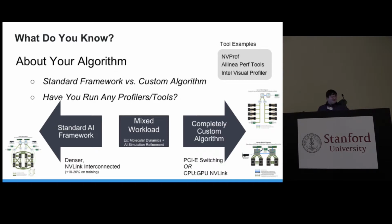So you can think about your algorithm as being on a spectrum. On the far left, you have something that's really one of the standard frameworks, or one of the more packaged things that are out there. And on the far right-hand side, you have something that's completely custom. Your hardware architecture varies widely based upon where it lands on that spectrum. And in the middle, you have people who have a mixed workload. Maybe they're running AI and deep learning, but they're also concerned that this piece of hardware is going to also run a traditional HPC workload, and that sits in the center.